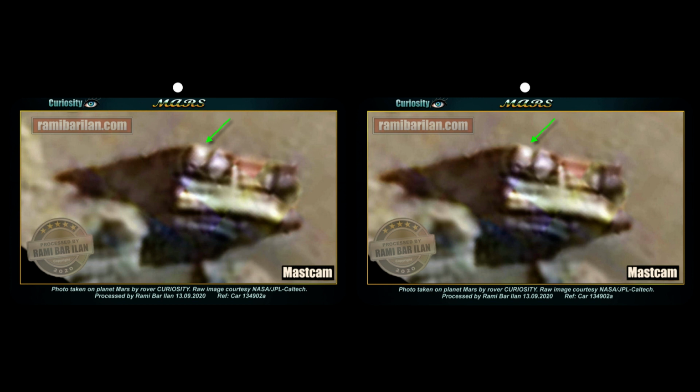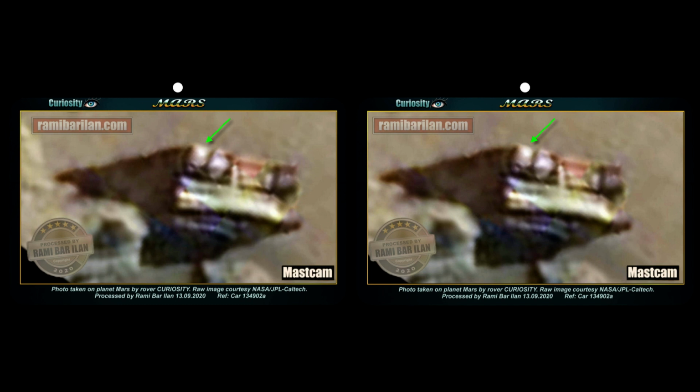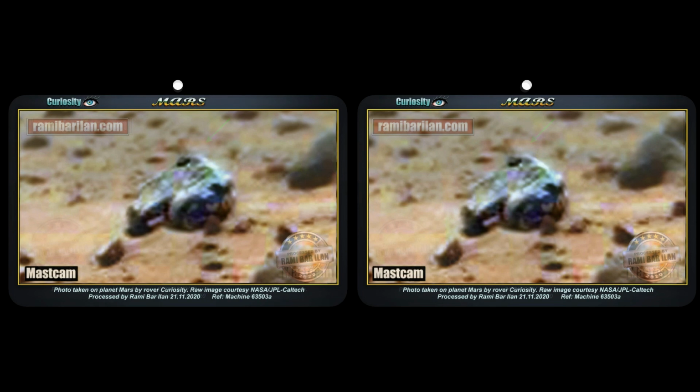But let's take a look back at the skull that Laszlo found and compare the two. Here's Laszlo's skull, and here is Rami's. They do seem similar, in my opinion. What do you think? Here's one that Rami pointed out in Curiosity 635. Is it a rock or is it something else? You be the judge.